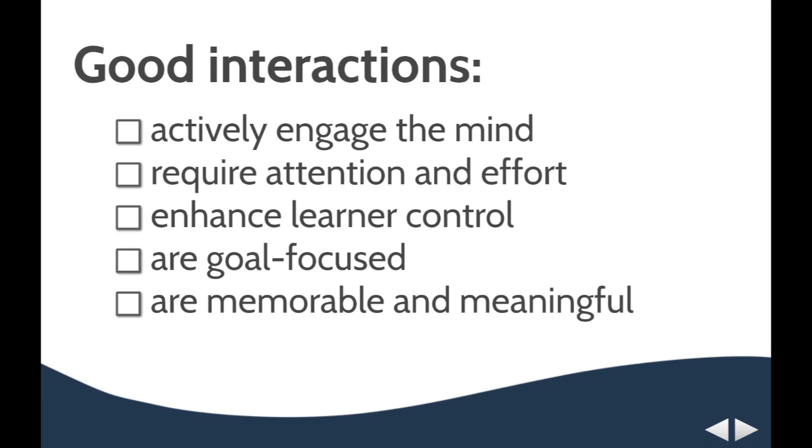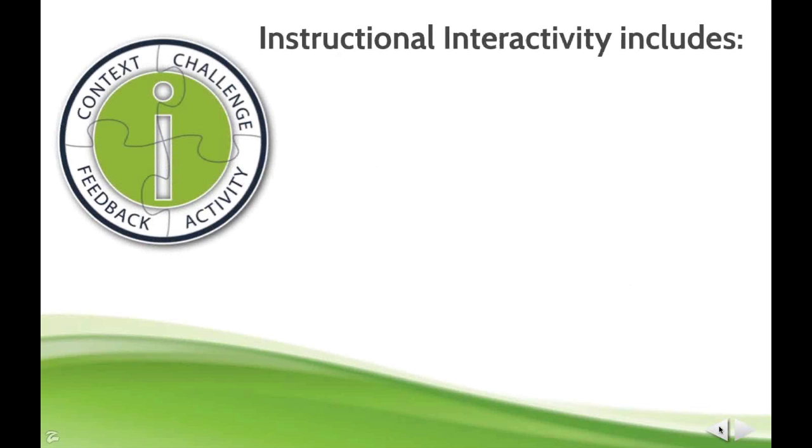I think these are probably the primary things that you need to strive for. There's a lot of other things that maybe came to mind in terms of how the content is provided, how feedback is given, and I think those are all details that you can have some degree of flexibility in, as long as you are keeping these bigger, more important scale objectives in mind. Actively engage the mind, require attention, enhance learner control, focus on a goal, and create a memorable and meaningful experience. So those are the features of engaging interactivity.